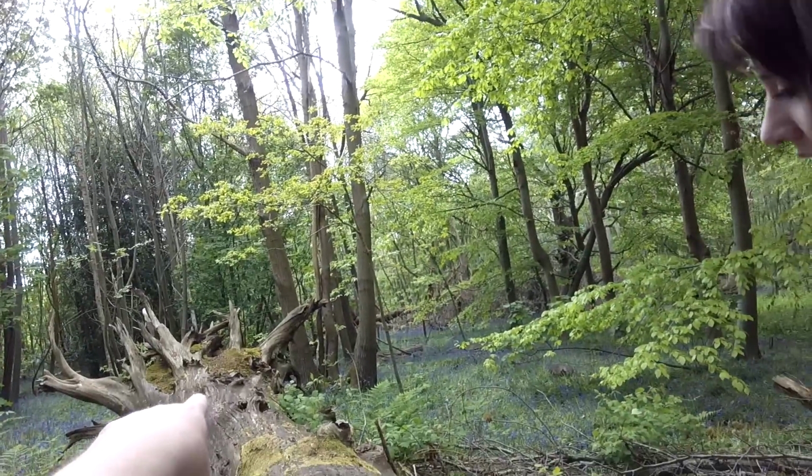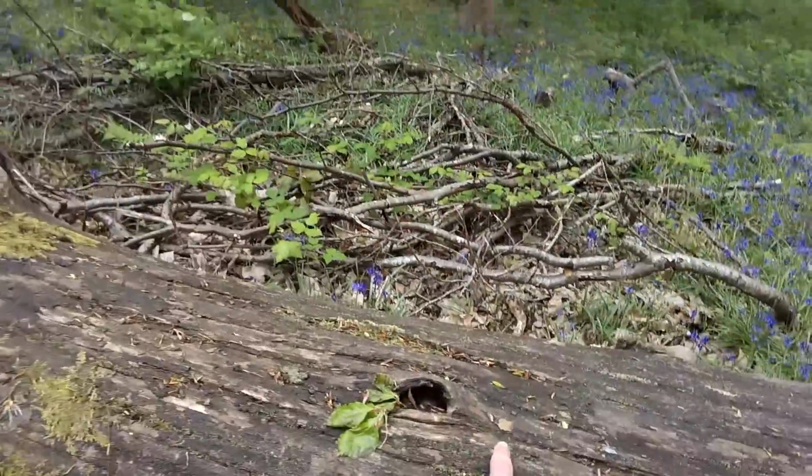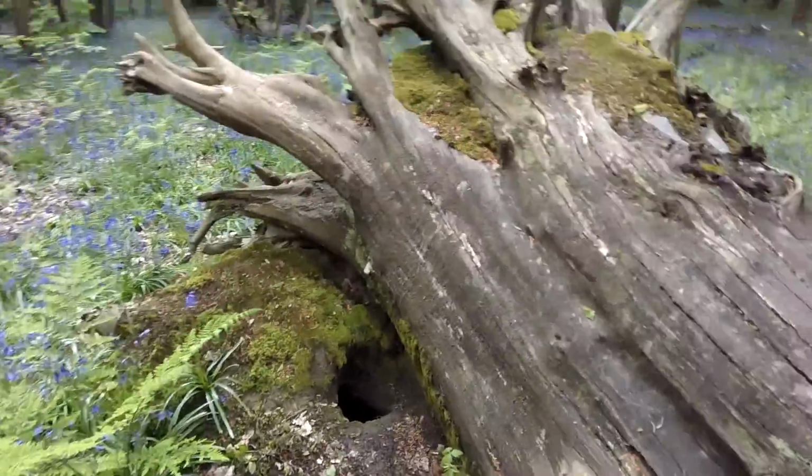What do you reckon? You stand up on that bit, see whether it's all like the rooty bit. Just be careful. That's not too bad actually. There's a rabbit hole. Badger hole.